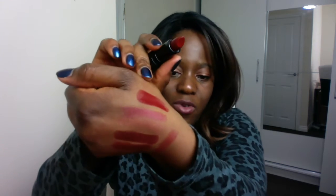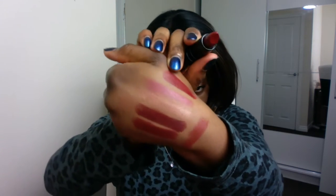So I have another one from Revolution. This is in the shade Seduce. This is a deep brown colour once again. If you didn't know, some Revolution lipsticks do have a separate balm attached, if you want to use that as a base or use that with a brush as a lip liner. So let me swatch that at the top here for you. That's what that looks like.